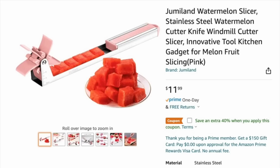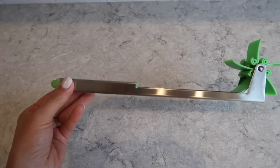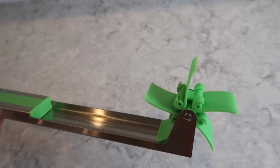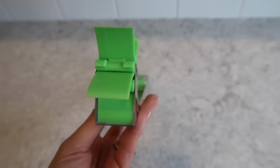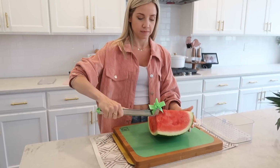Next up is this watermelon cutter. Mom, if you're watching this, I'm giving you this green one since there's a pink one available. I just need it. I've had this for at least 2 years now. I love it. It's so extra, but it really does cut the watermelon perfectly. The kids can use it, and it's just, I don't know. I'm a sucker for a good kitchen gadget.